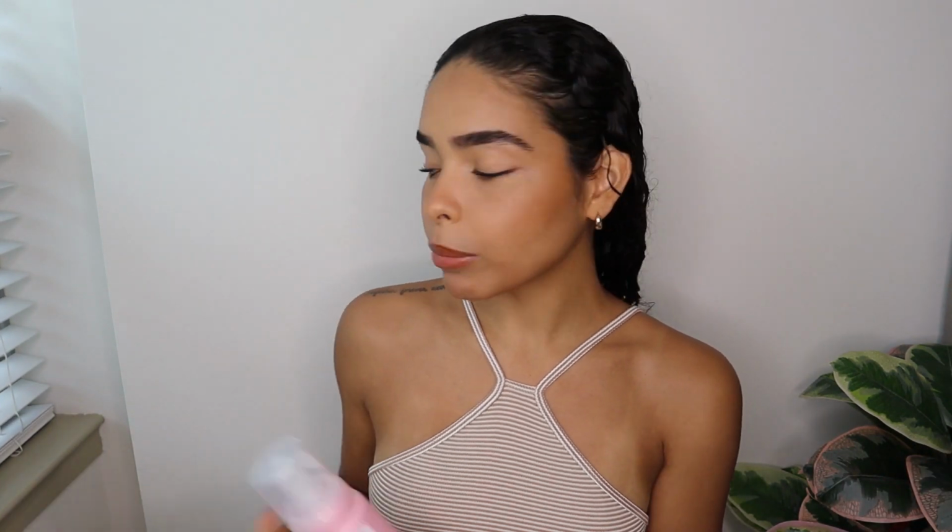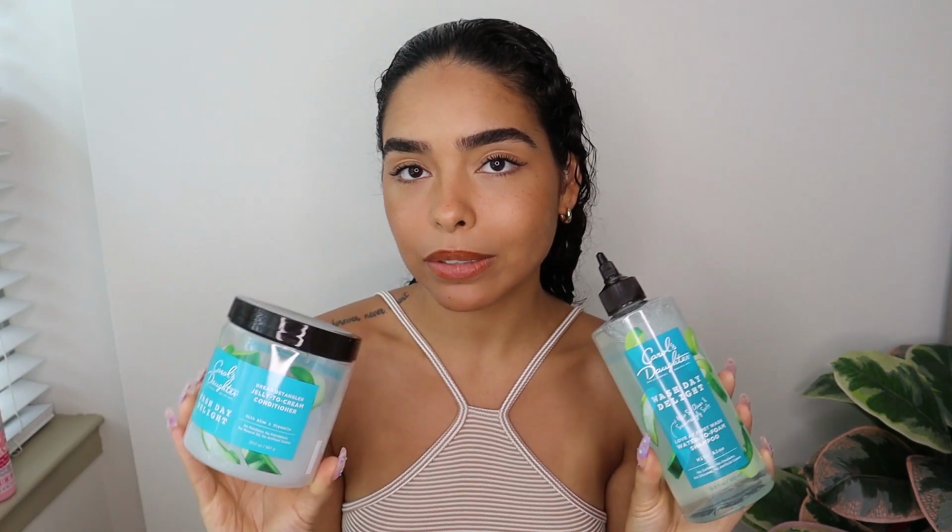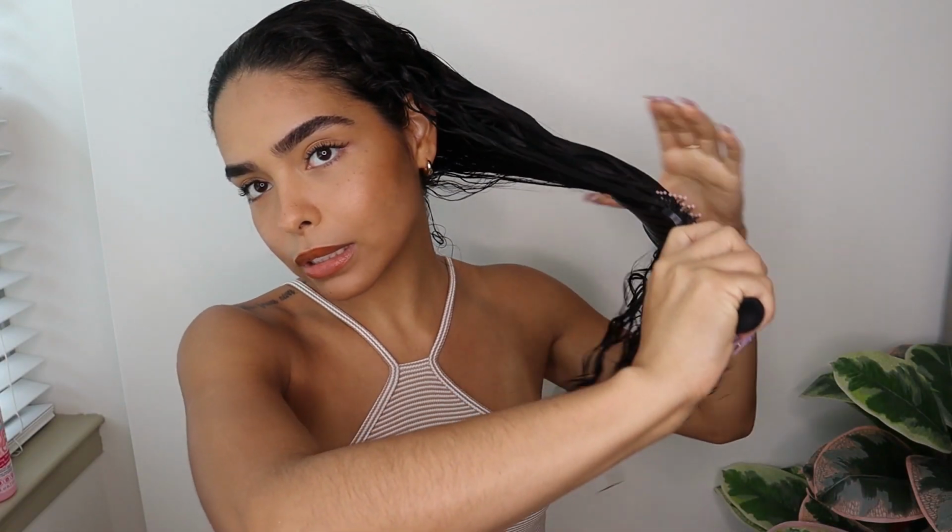I also did use the Curl's Daughter Wash Day Delight shampoo and conditioner, which is what she used as well. I just don't have any cool shower footage, but I've really been loving them. I'll show you right now. These are the two I used, the same ones I've been using for months. I know they have a rose water version, which I personally don't like because I'm not a fan of rose water hair products. They're always way too strong and it lingers in my hair. I cannot stand it. So let's just get into this hair.